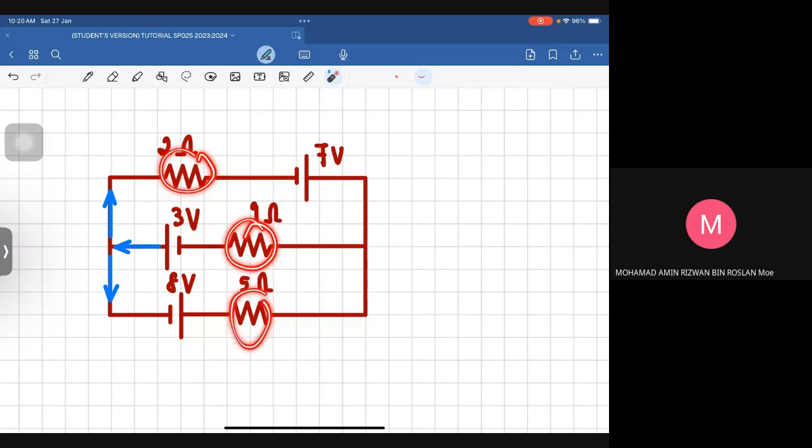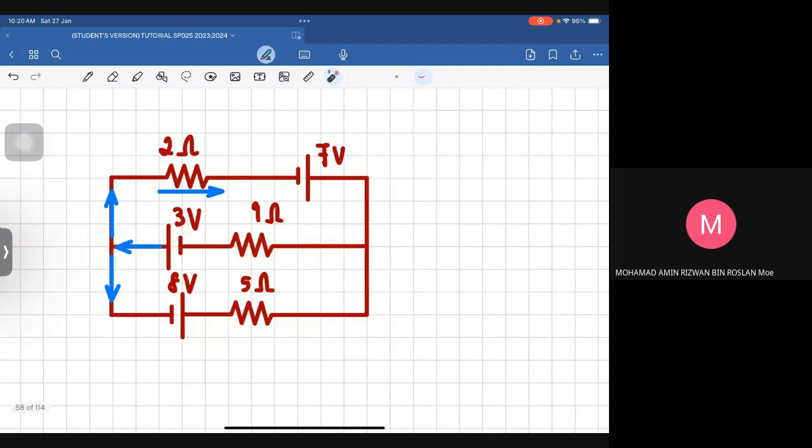So sekarang saya ada berapa resistor? 1, 2, 3. Okay, so since saya sudah decide tadi, current untuk wire yang ini akan bergerak ke atas. So logically dia akan ke kanan dan ke bawah. Okay, so dari sini saya tahu untuk current yang ini saya akan letak ke kanan. Okay, and then for this resistor here, since this is one single wire, this current will flow from here towards the end here. So maksudnya dia lepas resistor ke kiri. Okay, so wire ni ada current yang sama dengan direction yang sama.